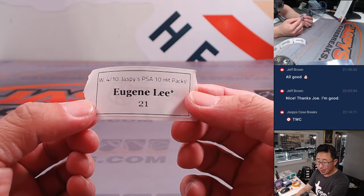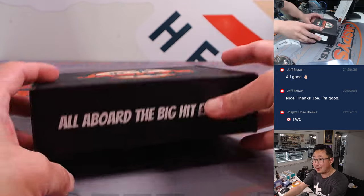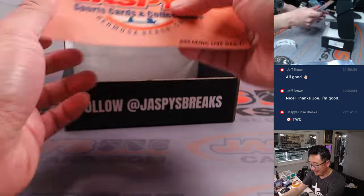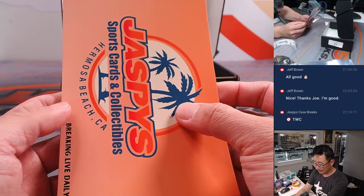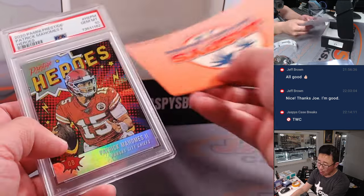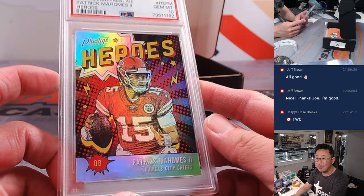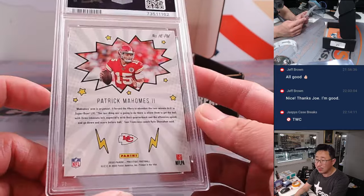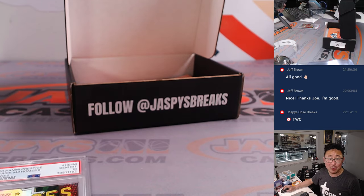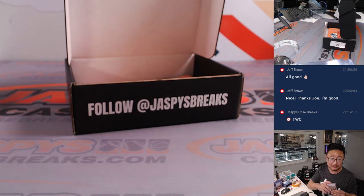Eugene, pack 21, last spot mojo. Let's see what we got here. Guaranteed a hit. 70% of the time, last spot mojo hits 100% of the time. What kind of hit are you going to get? It's Mahomes, Patrick Mahomes from 2020 Prestige Football. The Heroes insert. And when a hero comes along. It's not bad for Last Spot Mojo. There you go, Eugene. Thanks for getting in. That's the spot he got straight up.